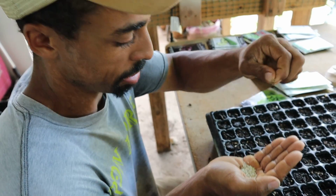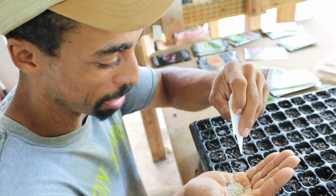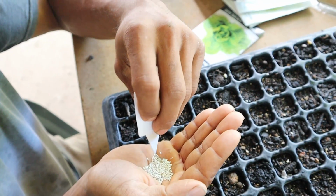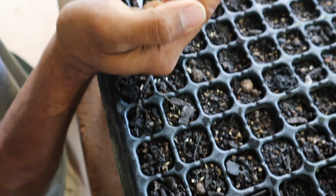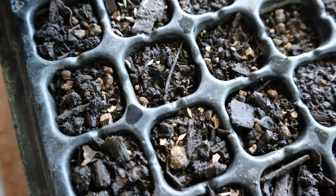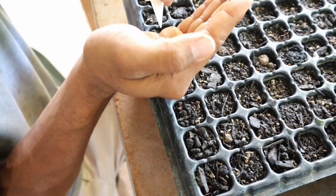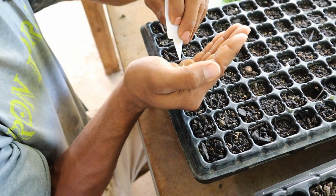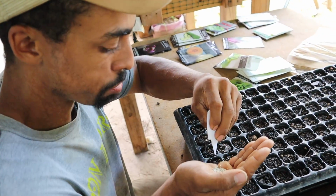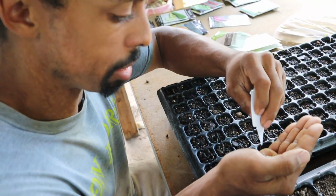Before, I would just take it and sprinkle it in, put 5, 10, whatever came out of my hand in, but this way increases the accuracy by so much. Look at that. Bam. Bam. Bam. I could put 1 if I wanted, 2 if I wanted. I usually like to do 3 just to ensure that it starts, because we do them as leaf lettuces, so it's not a huge deal if more than 1 sprouts in there. To me, it's not. Some other people may say, no, don't do that. But that's what I do.